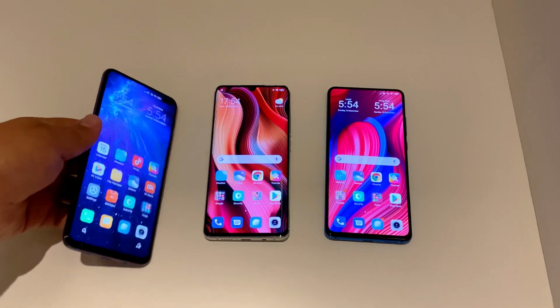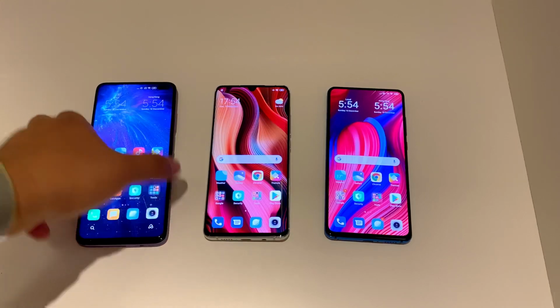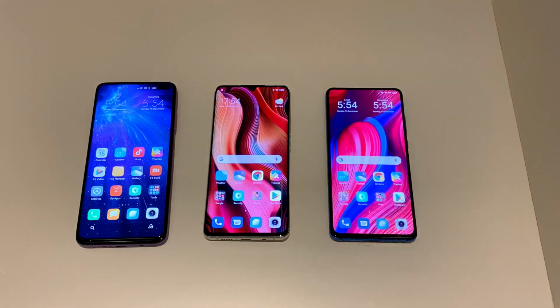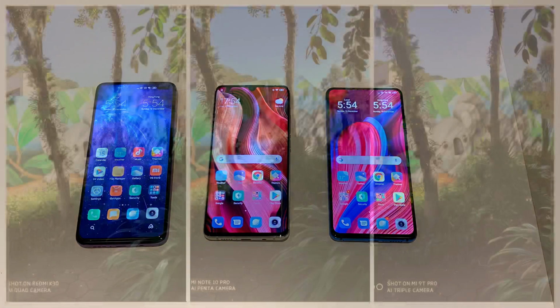Have a look at these camera samples that I've taken here between the Redmi K30, the Mi Note 10 Pro, and the Mi 9T Pro. And I'm also going to be taking some other shots later this evening. We're going out to the night market, so those are going to be the nighttime shots. I think they'll be helpful to compare to the daytime shots. It was a lot of fun, a bit warmer than I expected, but we had a good time there nonetheless. So have a look at these photo samples, and then let's revisit at the end of this video.